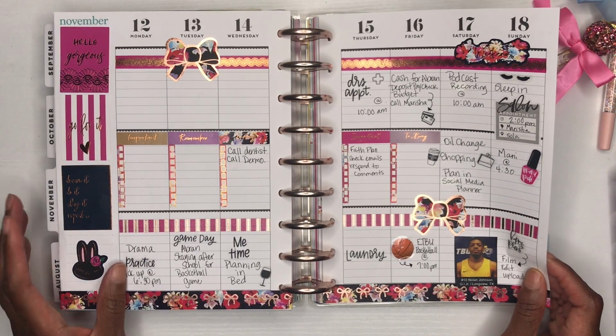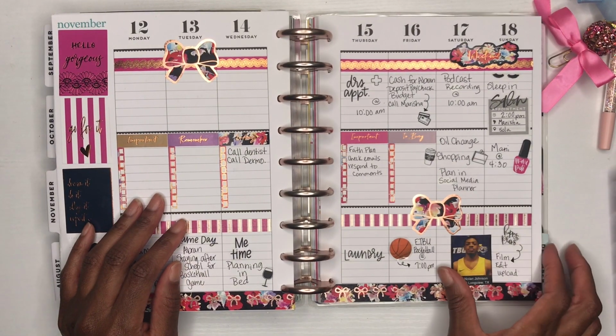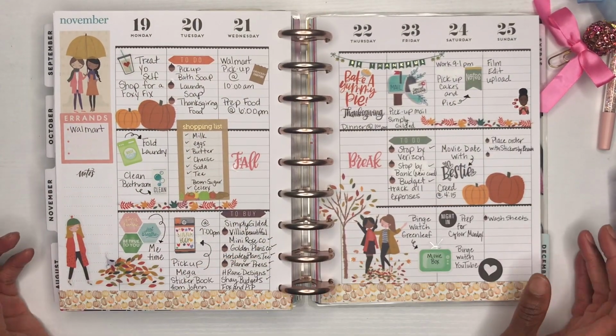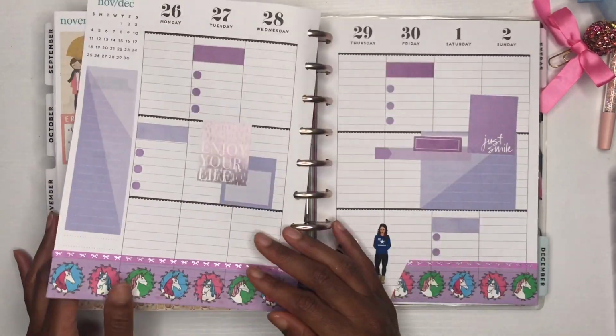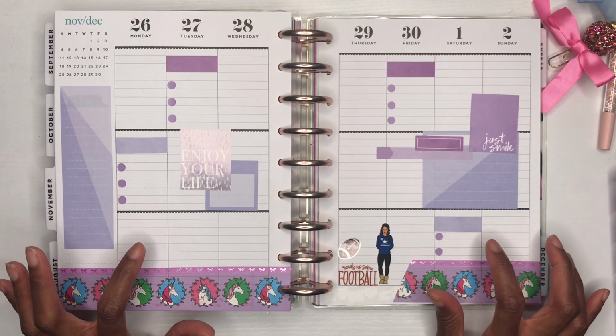And so this is what I used. Didn't really write out much here, but got some good use out of it. Love that. And then more fall spreads because I love fall. I love the colors of fall. Love this. And then the next week, I can remember this week. I remember this spread. I remember creating this spread.